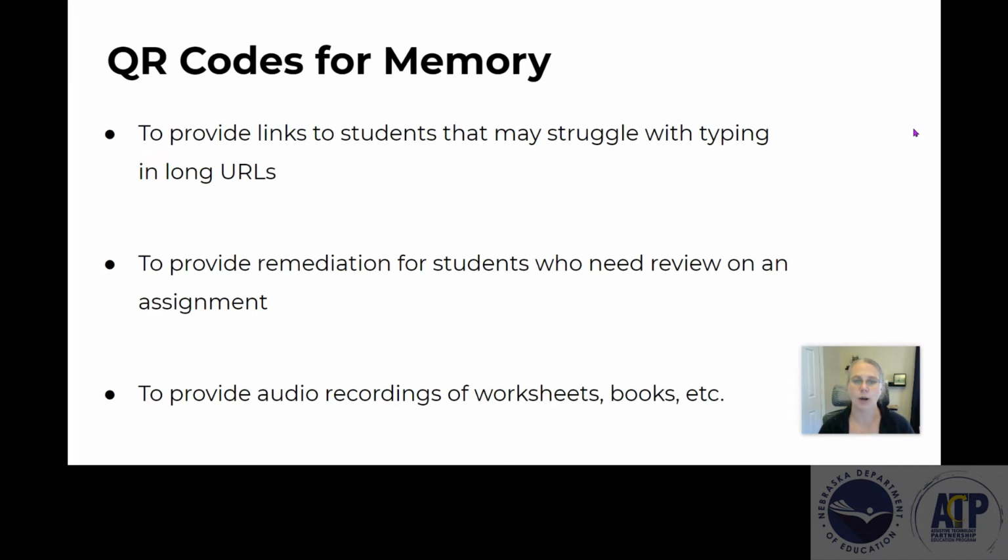In order to use a QR code for memory, it can be used to provide links to students that may struggle with typing in long URLs. It is great for remediation for students who may need to review an assignment.